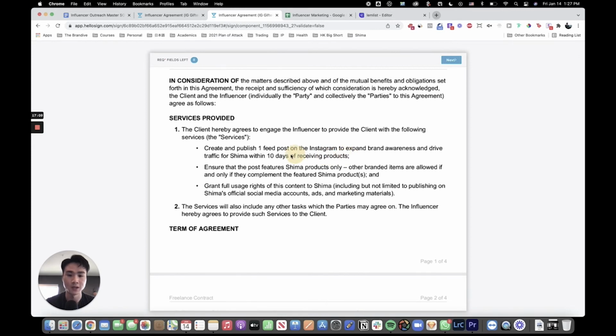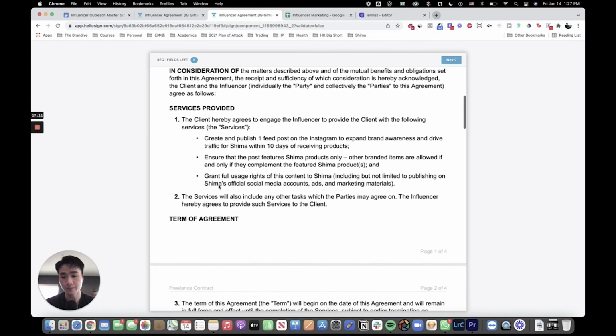So I'm giving them quite a strict time frame here. Ensure that the post features Shima products only. Other branded items are allowed if and only if they complement the featured Shima products. And grant full usage rights of this content to Shima, including but not limited to publishing on Shima's official social media accounts, ads, and marketing materials. So this is just basically saying that they hand over all the rights to the content to us.